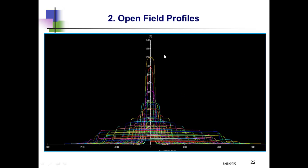Open field profiles, we have this total open field profiles for the 6 MV photon beam. That we will discuss later, to incorporate in the system.